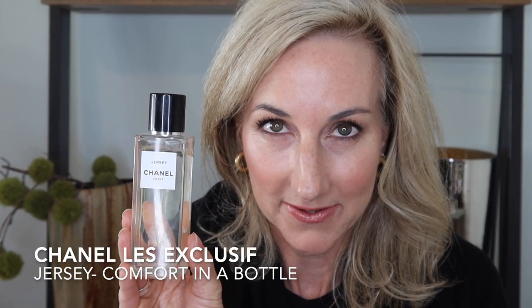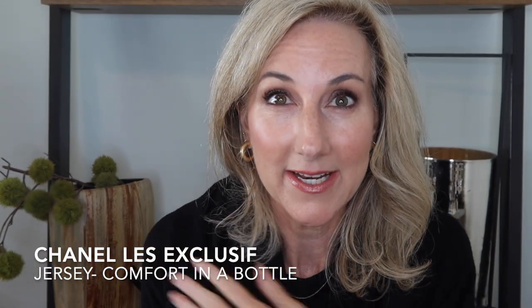Okay, now we're going to finish with fragrance of the day, and I pulled down Jersey. This is from the L'Exclusif line, and I feel like this doesn't get as much love as it deserves. This to me is comfort in a bottle. It is like putting on a really soft cashmere wrap. This is a soft floral.